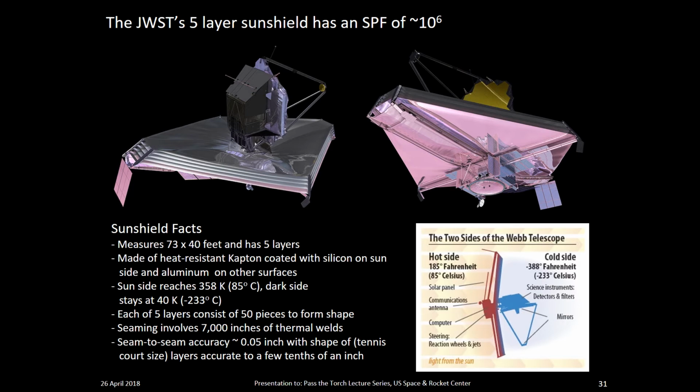It is literally the size of a tennis court, 70 by 40 feet. It has 5 layers. It's made of a material called Kapton. Each layer is thinner than a human hair. Each layer is coated with vacuum-deposited aluminum. The sunward-facing layer also has silicon deposited on it to help it withstand the solar radiation for 10 years. So it actually looks pink in real life because of that silicon coating.